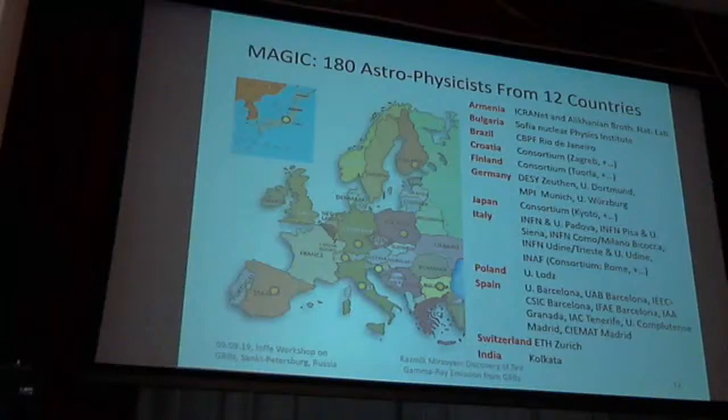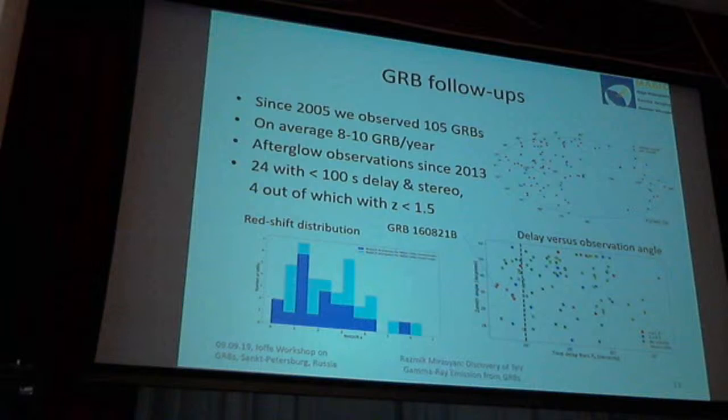Another is the GRBs we have registered. I mentioned already that for low redshift ones, typically these are the candidates for observation, in the range of a few hundred, just a few GRB candidates. Because for higher redshifts there is some absorption in the background, so this one is easy.